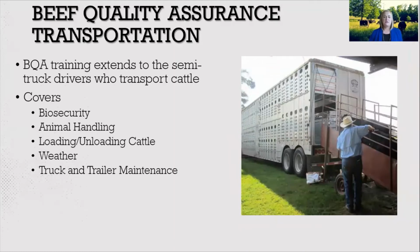I also alluded to the fact that BQA has a focus on transportation. So there's actually now an entire training dedicated to those semi-truck drivers who are transporting cattle. And this program covers anything from biosecurity, how to properly handle the animals, loading and unloading the cattle, how to deal with adverse weather, as well as truck and trailer maintenance. So again, these programs are just examples of the beef community's commitment to proper animal care at all stages of the life cycle.